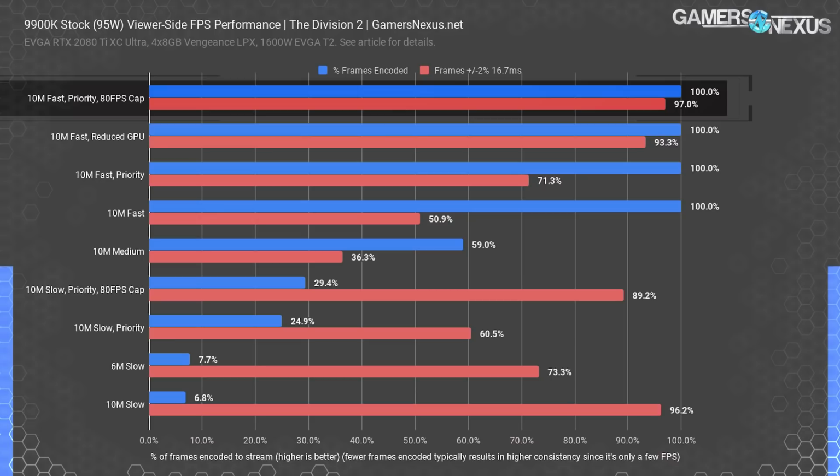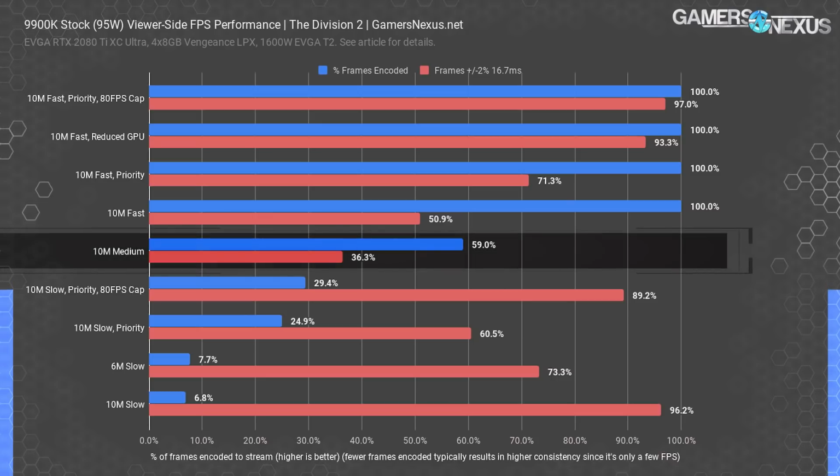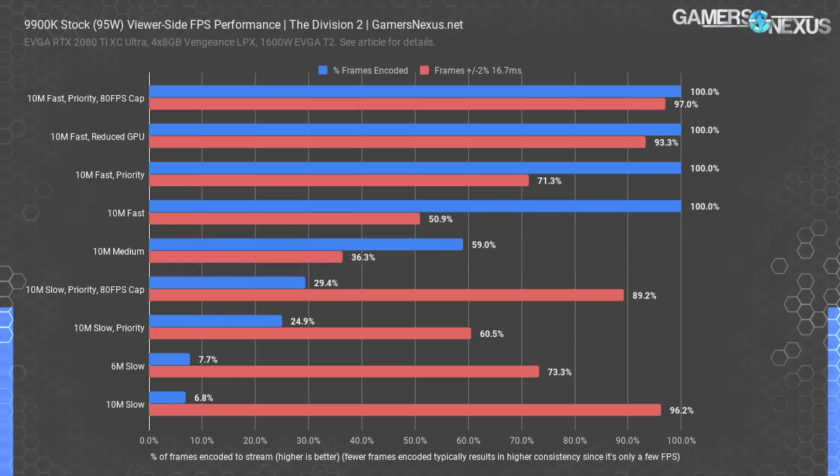This results in a high quality stream for both the player and the viewer, and can be tuned further with other settings if desired. Medium encoding delivers 59% of the frames to the stream, so is where the 9900K starts to struggle with this title. Ultimately, we found that medium encoding does work just fine for the 9900K in some games, but it depends on how intensive the game is on the CPU. In this instance, the 9900K has trouble.